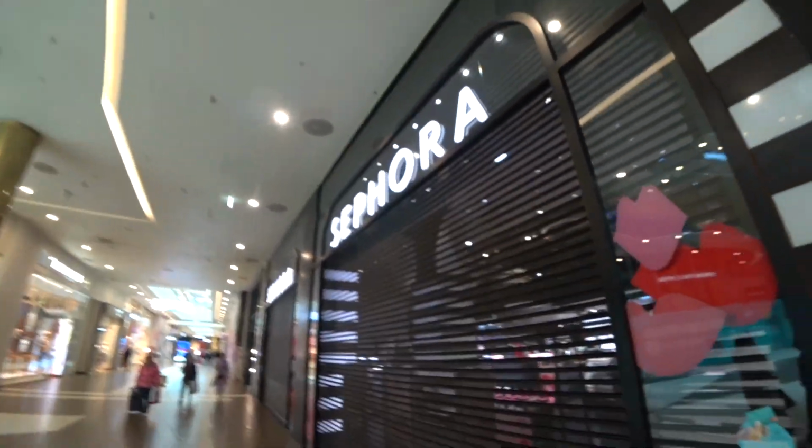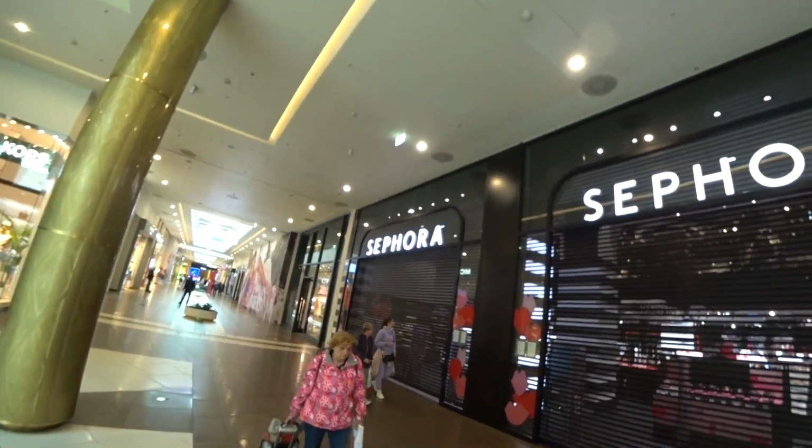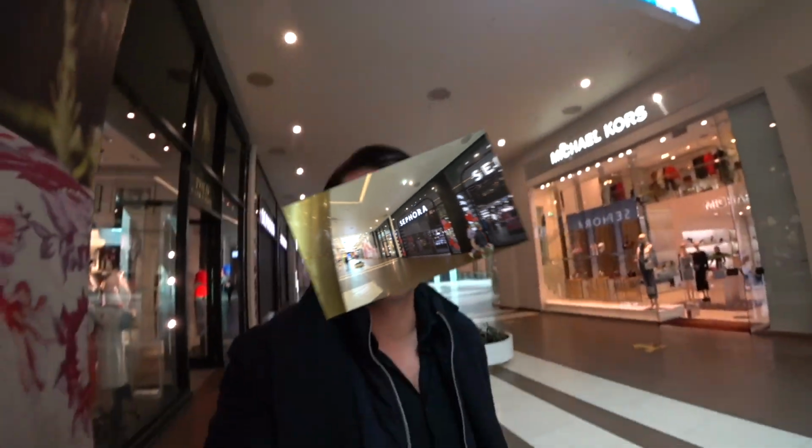Here we have the Sephora beauty shop. Sephora, it sounds like a sexually transmitted disease. Yeah, so it's just in the Polo Ralph Lauren shop back there, and again a tiny little shop with 6 or 7 sales assistants and no customers.